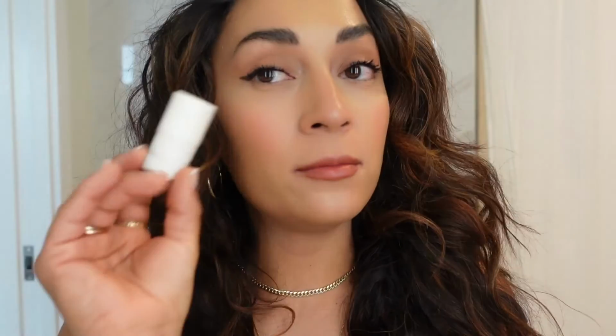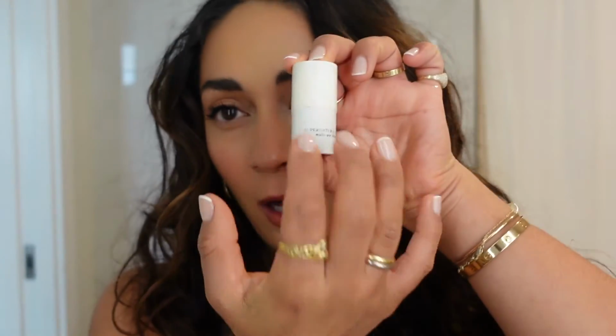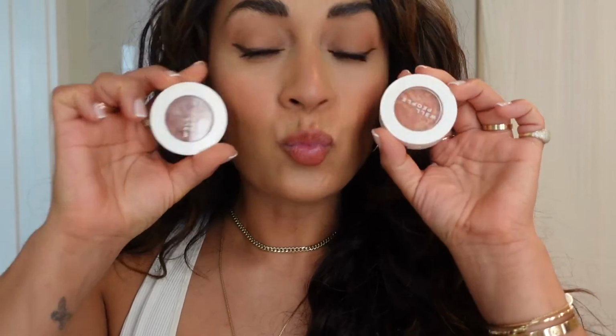I love this multi-use stick blush lip. I didn't do the blush today for this one, but this is my favorite affordable option for a clean brand. And I'm actually gonna go ahead and top my cheeks with a little bit more blush. I'm feeling this one. This is the color Sweet Persimmon.